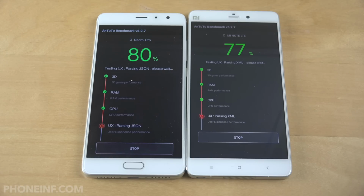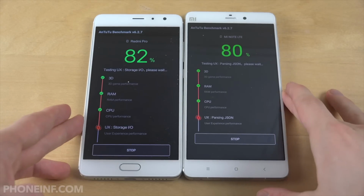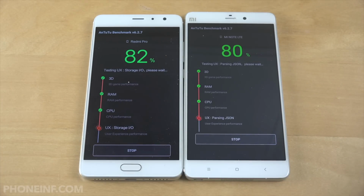And I gotta say, when I look at these, they are running at kind of the same speed, it looks like. But I'm not sure if that means that they are going to get similar results. It could still be way different. I don't know which one's going to win this one. You know, both are quality phones. 85%, 15% to go.